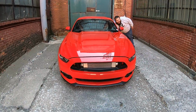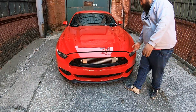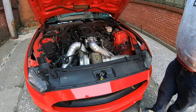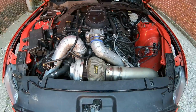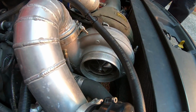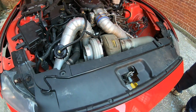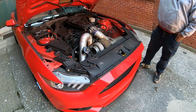Alright, Dustin, pop the hood and see the magic here. And you see that monster of a turbo and crazy amounts of very large piping. It goes baller style with no filter. Not like there's any room for a filter on this thing, and even if he did try to put one on it, he would choke the thing out.